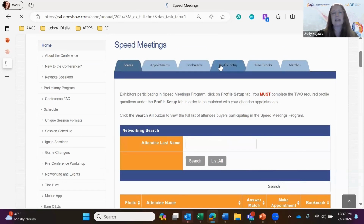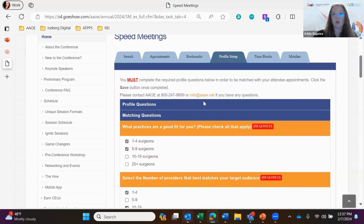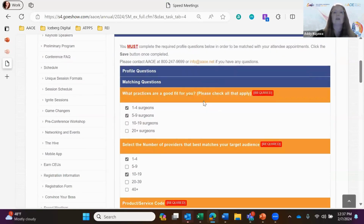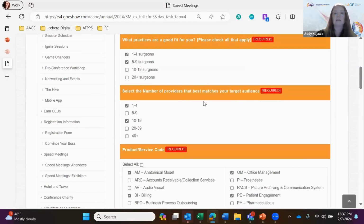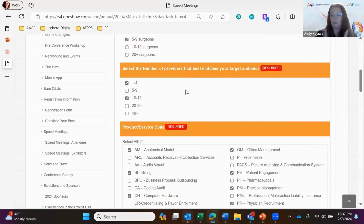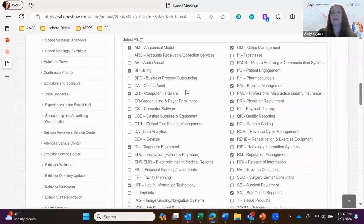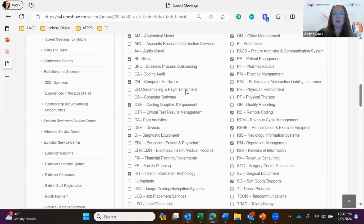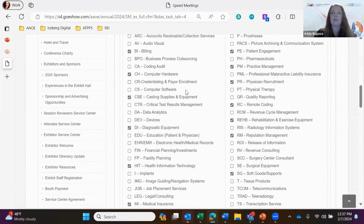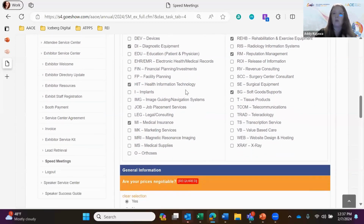I will say, I think everybody's done this, but this is the most important step. You have to have your profile finished. So go in here, mark all the things. Be as inclusive as you can, but be accurate to what you need. Put your products and services in here that make sense for you. We have had some people come in and mark everything, but if you don't have everything, you're going to have appointments that don't make sense for you. So really keep it to what you want to talk about at the conference. You put in what makes sense for you.